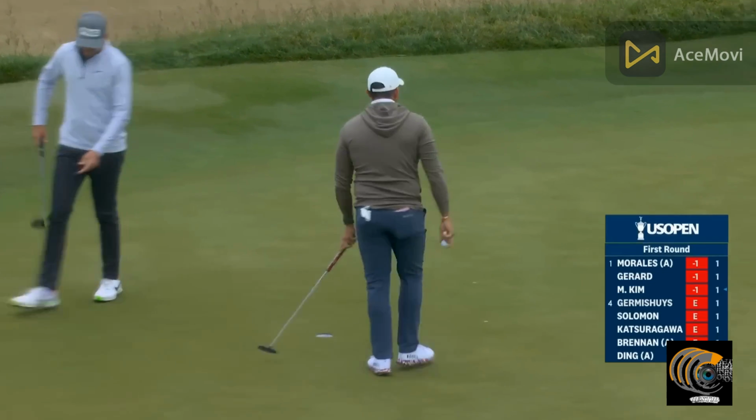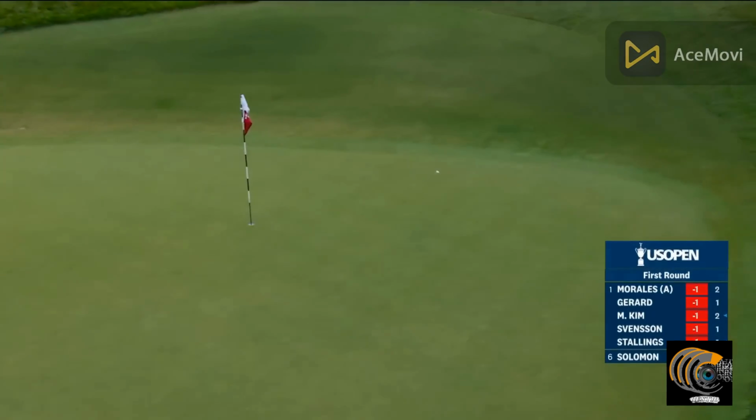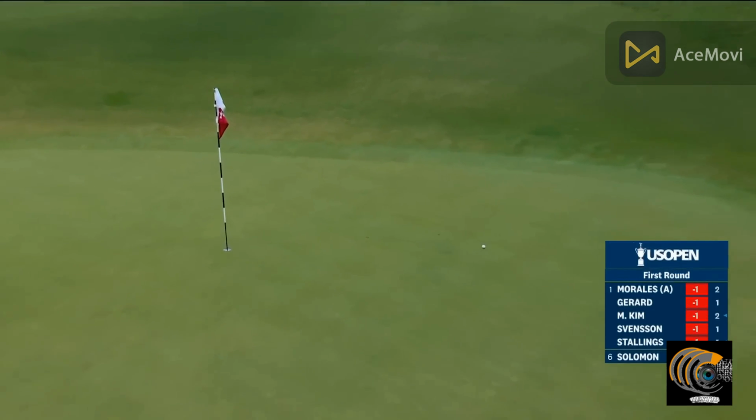Not the start for Scott. Don't get off to that start, you feel like you're swimming upstream. Well, Morgan, this is just a moment ago. Jacob Solomon on the 3rd hole.